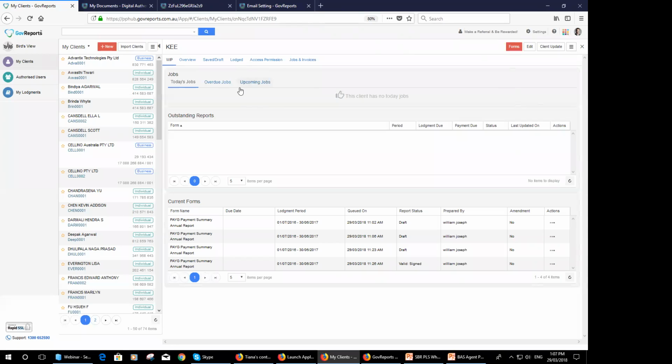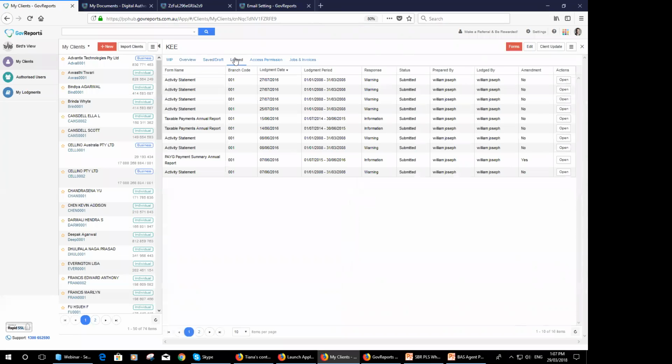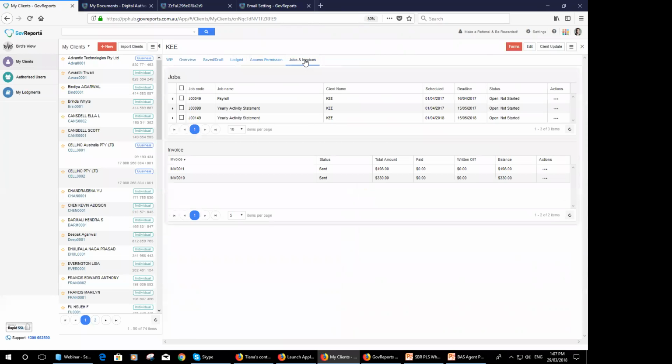So this is the client's profile on GovReports. You can see the work in progress for this particular client. As I said, because this is a demo account, I don't have a lot of things organized or planned out for the account, so you won't see much on the work in progress. But you can see the client's general business details, what you have saved or draft for these clients, anything that you've lodged previously, or the lodge report, so it's easier for you to sort it out. Who in your office has access to this client's account, and any jobs and invoices that you have created for these clients.